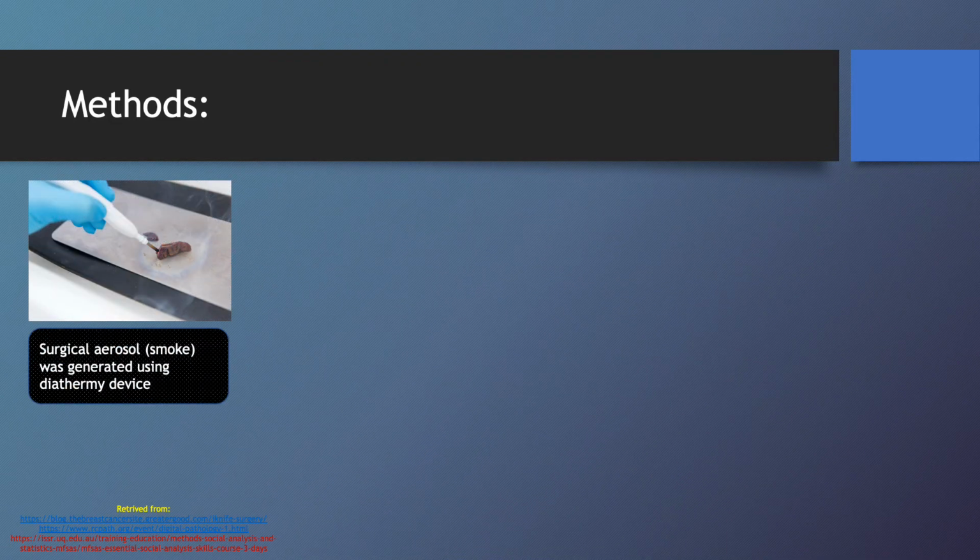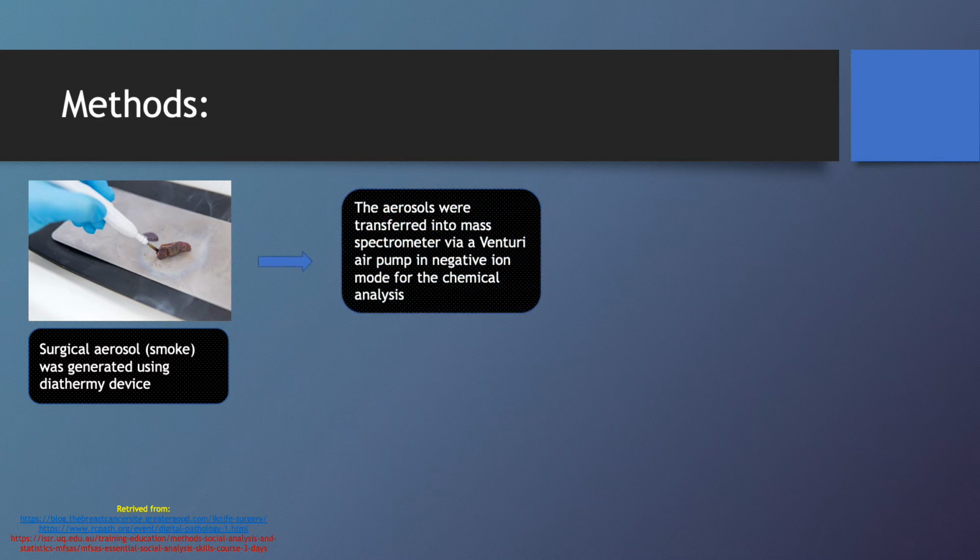The samples were diathermized using the modified electrosurgical handpiece, which was responsible for producing the aerosols. These aerosols were then transferred into the mass spectrometer using the Venturi air pump in the negative ion mode for the chemical analysis and producing the results in real time. The mass spectrometer was kept in the analysis mode during the processing of samples in order to identify any potential cross contamination.